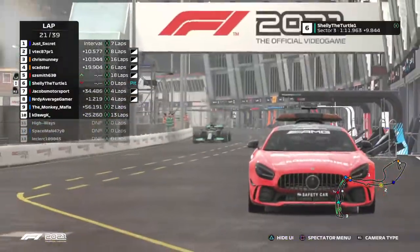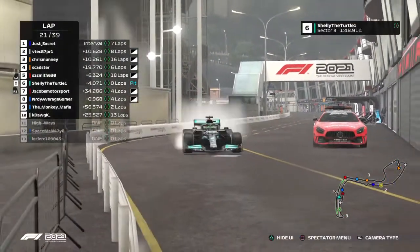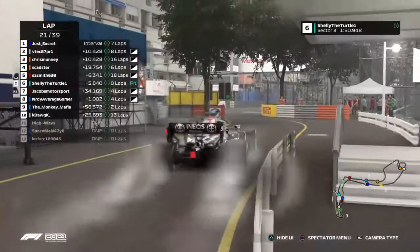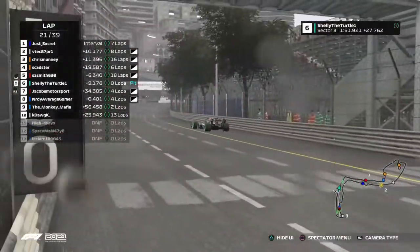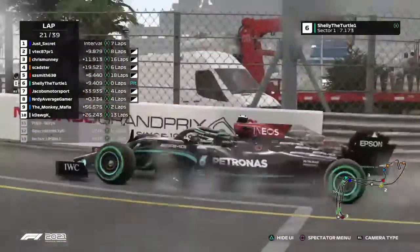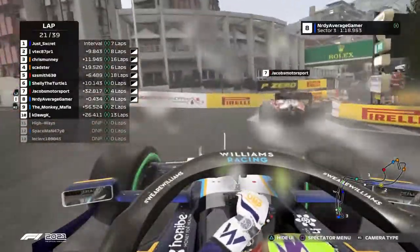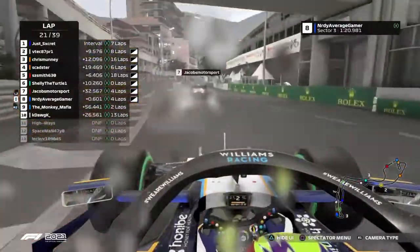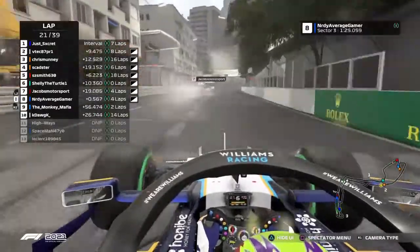And Shelley's back in, so he's abandoned the medium experiment. Perhaps that was an accidental switch, but he's lost out quite a bit of time. Still going to come out in 6th place, and on a fresh set of tires, so he should still regain some time. But here's Johnny just behind Jacob once again. Jacob is just fast in the right areas, and he's been able to maintain that position.